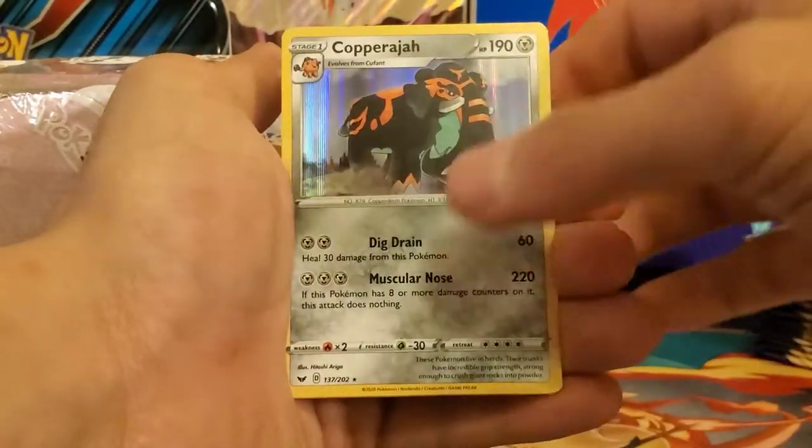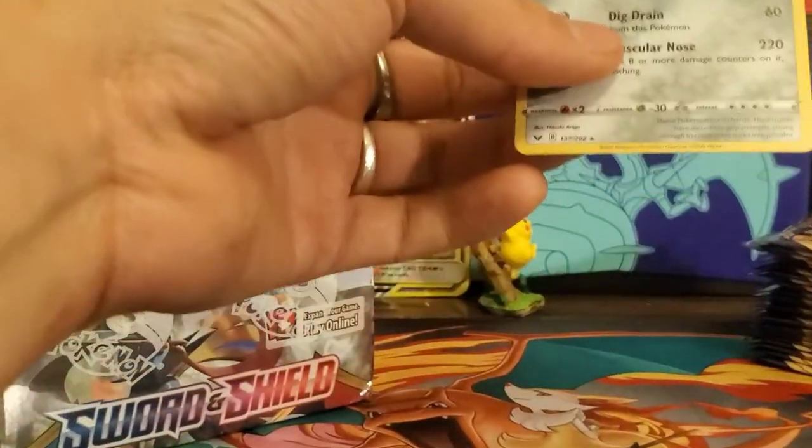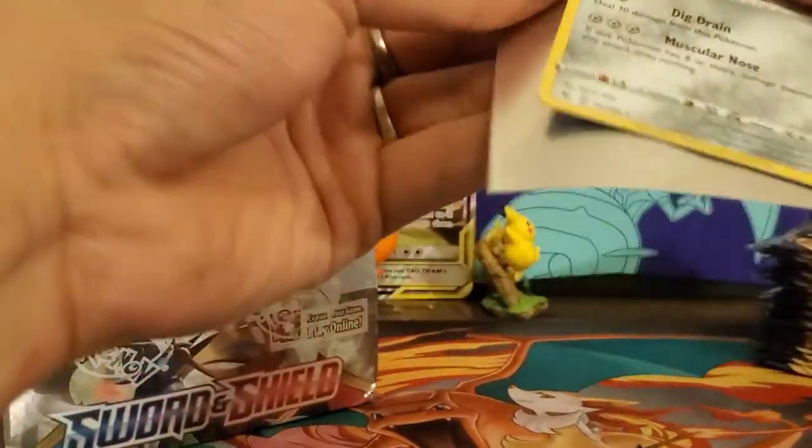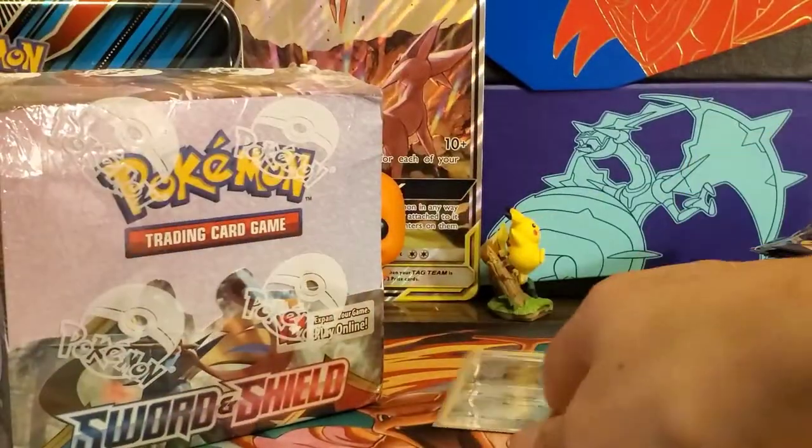But, ooh, Copperajah Holo, and the Hitmonlee. I think I need the Hitmonlee or Hitmonchan, I don't know which one. There's Copperajah. We'll put that in the sleeve.